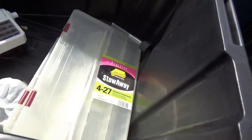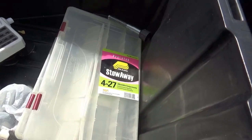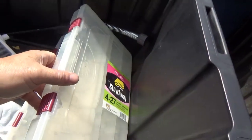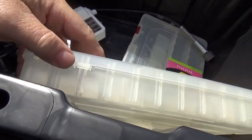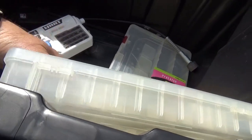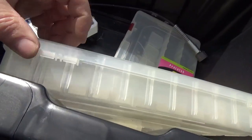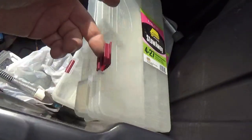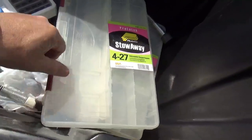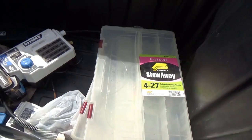These cases, I ended up picking up 3 of them. I think I got three of them for $8. He wanted $3 each. The Plano version is a little better if you're buying these. It's always good to have a hinge that slides rather than bends. Some of them are just plastic in the back here, so as you open and close it, eventually the plastic breaks and the top falls off. The latches seem to be a little better too. So anyway, these were 3 for $8, and I gave 1 to my son.